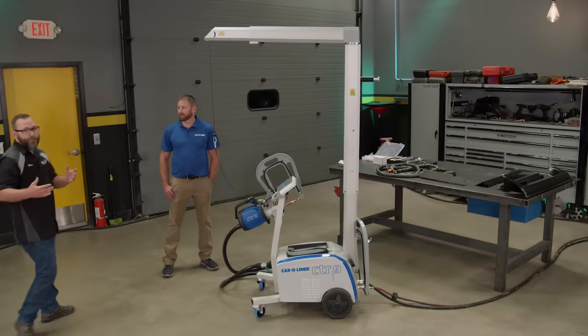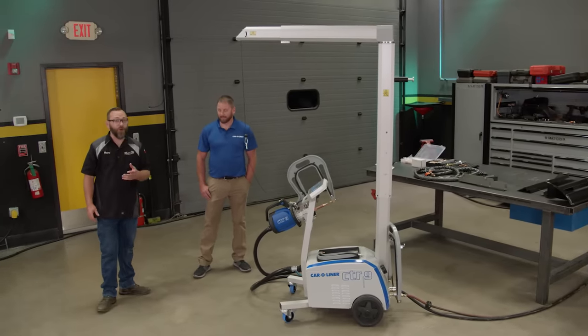Now, to achieve the level of build quality that we need on this project, we need to up our game. Now, we could just MIG weld all of these components together, but there's a better way. And to show us that better way is Chad here with Caroliner. Chad, thanks for coming in. Thanks for having me, Mark.